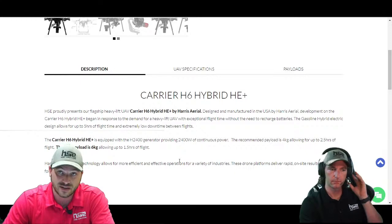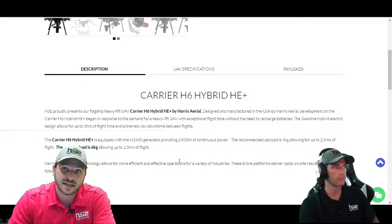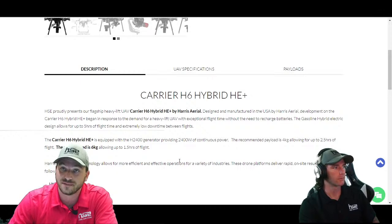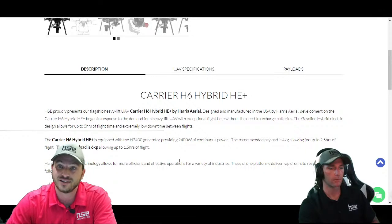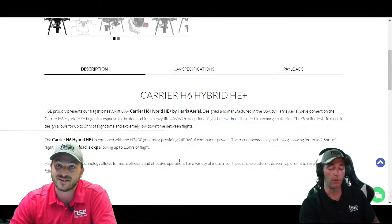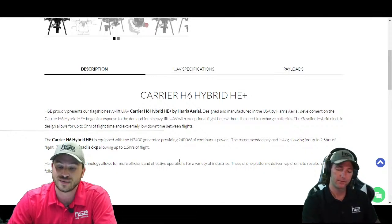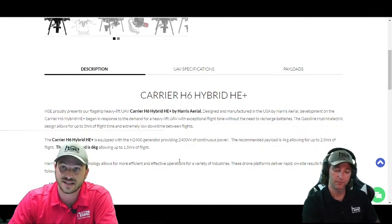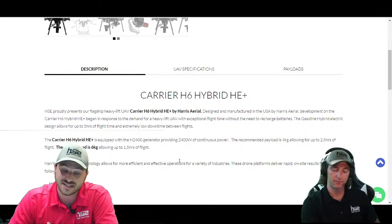But I've seen some videos of this aircraft doing a LiDAR scanning mission for a property, and they were able to do 700 acres scanned in a single flight. Wow. 700 acres. I mean, that's truly unheard of with just about any other kind of system. It's unbelievable. Even fixed wing aircraft can't do that type of area. And the type of flight time that this gets is incredible.